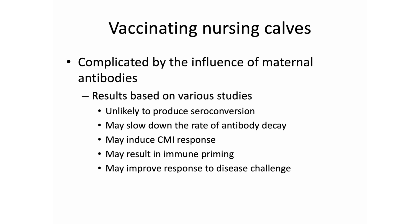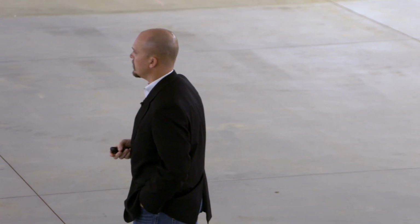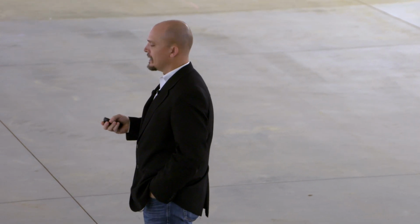The big one that I've always kind of leaned on is that if we use modified live products in those calves, we may not see an antibody titer rise, but there is a handful of studies that show they induce what's called a cell-mediated immune response. It's another type of immune response. It's actually more important from a standpoint of fighting viral disease. And so some of those calves will produce a CMI response even though we can't measure a change in the antibody titer. But that's not consistent across every study. There are other studies that don't show an effect there.